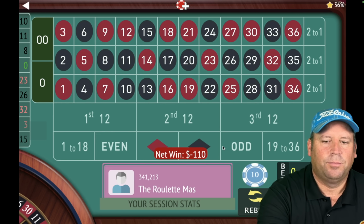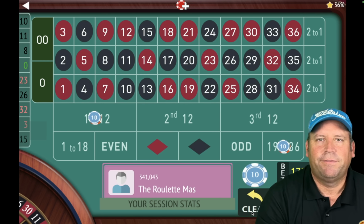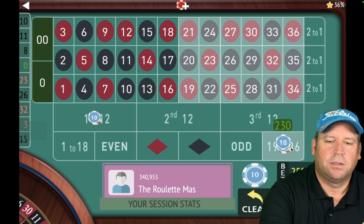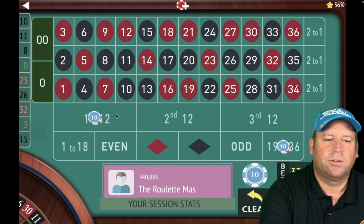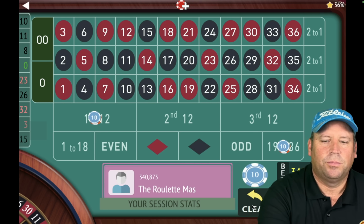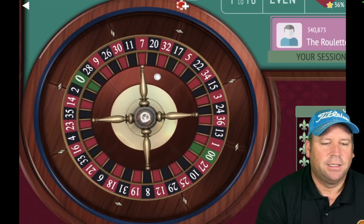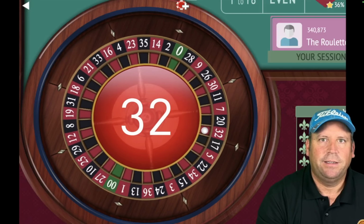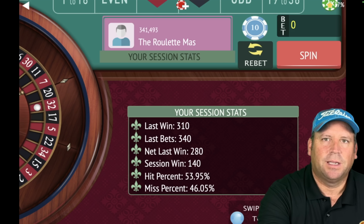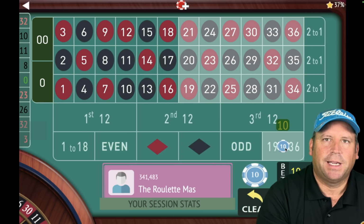Okay, that's a loss on both of them, so we will increase both of them again. The 19 to 36 was at 150, so it's going to go to 300 plus 10, $310. And the first 12, which was at 20, you take 20 plus 10 to get a $30 bet. Let's spin. Let's see if we can get a 19 to 36 here. I think that would help us a lot. And we did. That's a 32 red. Fantastic. That's a $280 win. That just jumped us up to $140 in profit. That's fantastic, so that one goes back to 10 again.